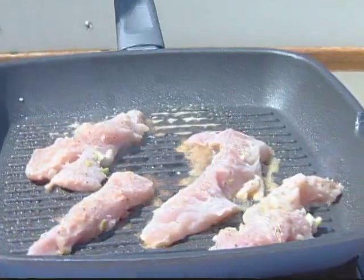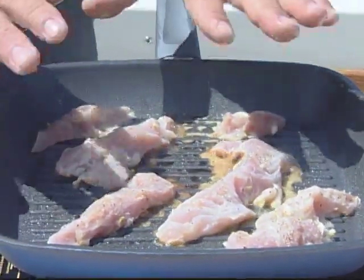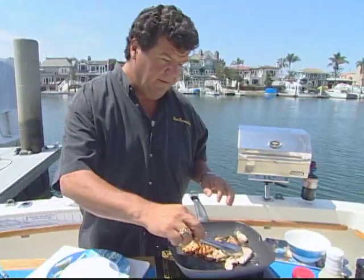Well, you can smell that. We'll just let this cook for a little bit. You know, this is bonito. Bonito is a really good eating fish.